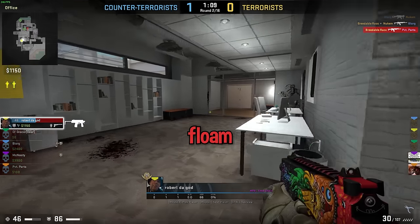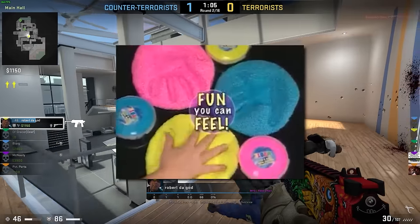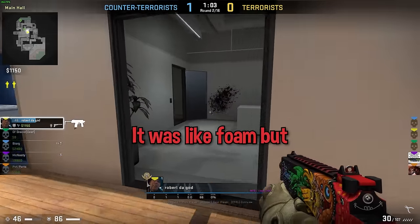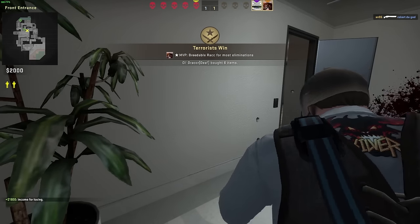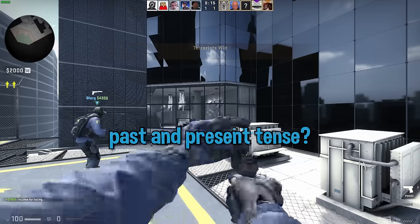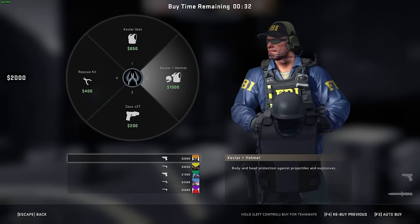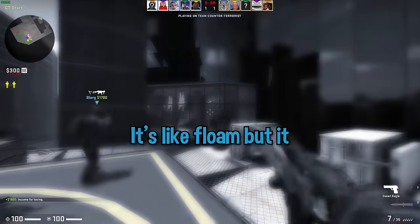You have to buy phloem and then make the word oopsie out of it. What is phloem? It's like this old, like, 90s toy. It was like foam, but phloem. What did foam do? It was like Play-Doh, but like past and present tense. What do you say? Perfect and past. Participle of Play-Doh is flume. It's like flume, but it flume.